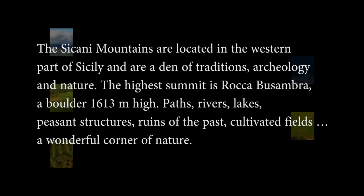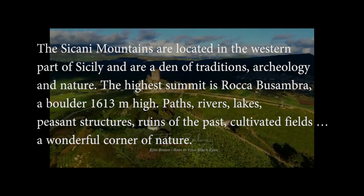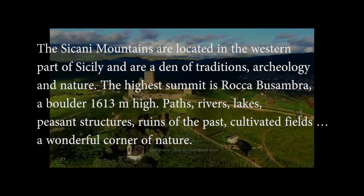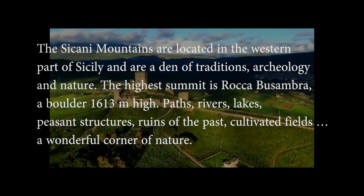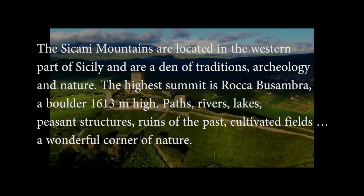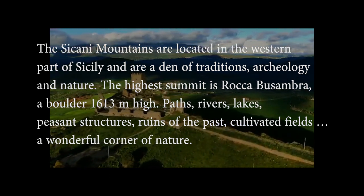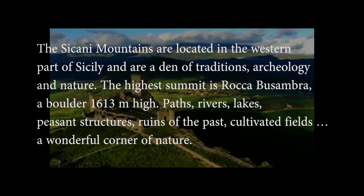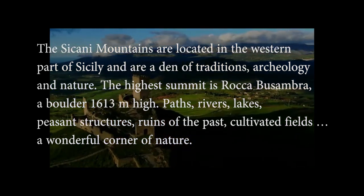Francesca Alferi takes us in the western Sicani mountains that are located in the western part of Sicily. It is a place rich in traditions, archaeology and nature. The highest summit is Rocca Busambra at 1613 meters above sea level. So the Sicani mountains are a wonderful corner of nature.